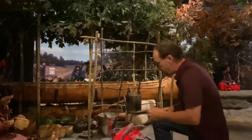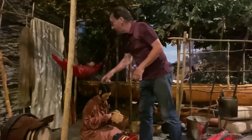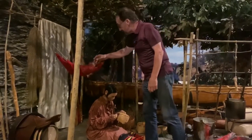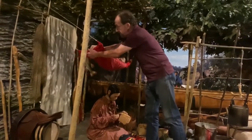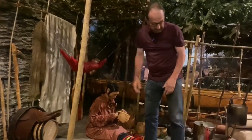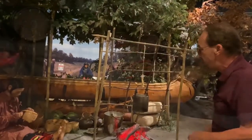One of the things we have in here also is a baby cradle. This is probably one of the most effective, simple things around. This is two strings going through the edge of a blanket with a stick inside holding it apart, and it's the greatest baby cradle, a little baby swing. The woman down below is making a basket.